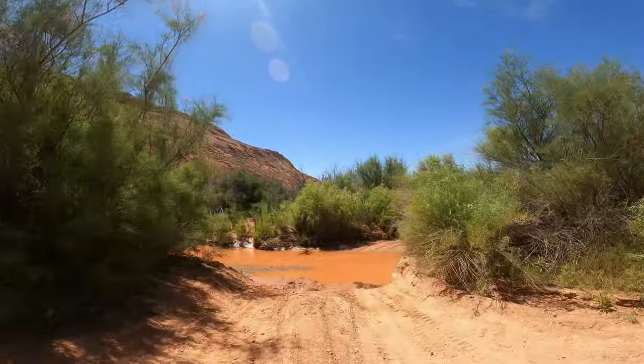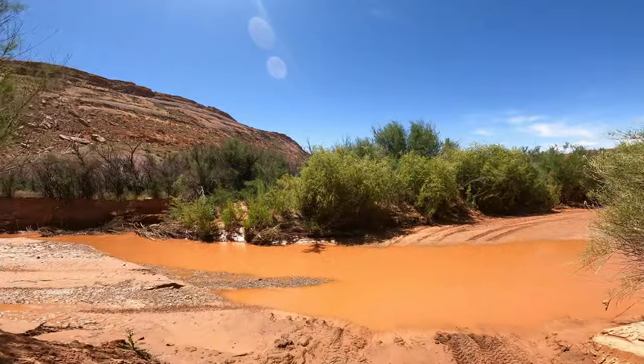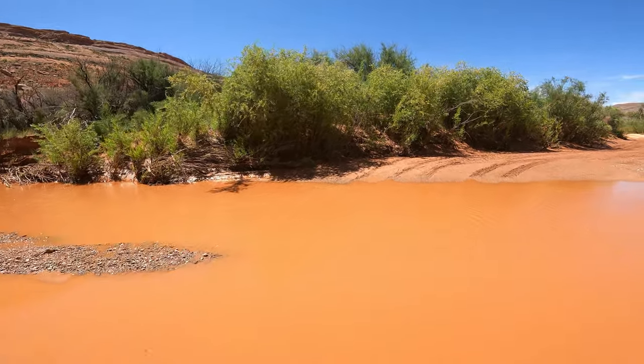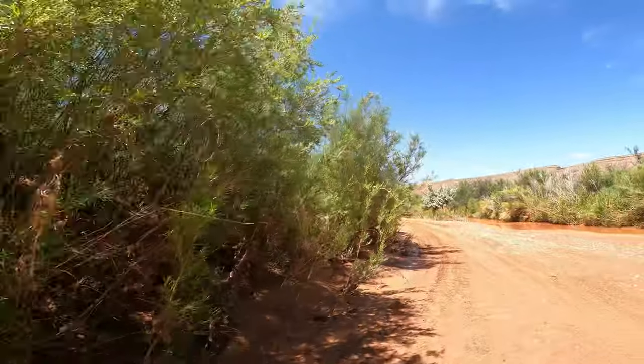This water crossing looked a little more intense, so I got out and took a look at it and determined it to be fine. I took my time coming down here and then kind of accelerated through and got through fine.